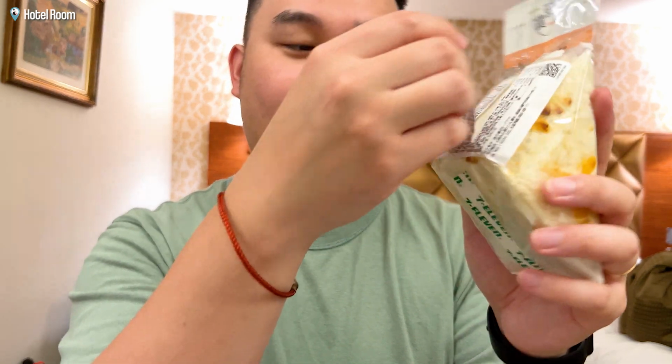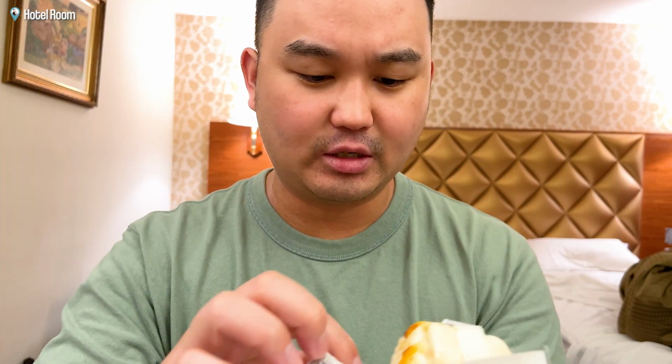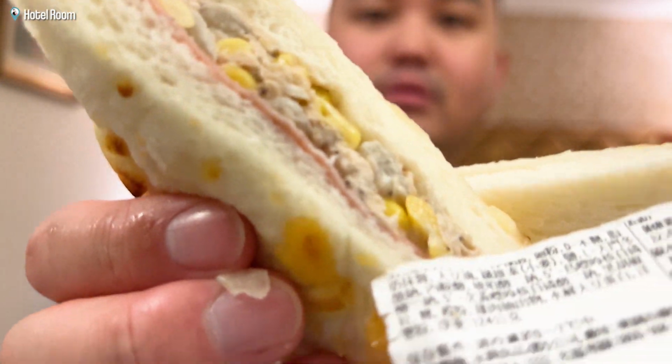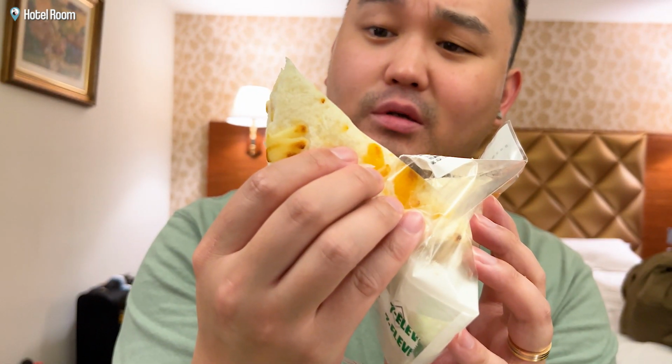You open it like this. I'm sorry, I just opened it, but you kind of peel it. The packaging here in Asia is really interesting because they make it so easy to open, very user friendly, even for something like food. So let's try this. As you can see, there's tuna in there, cheese, and corn, maybe onions and ham. Oh wait, maybe there is no cheese in this one. Maybe it's just this other one. Yeah, it's good. There's also cheese on top. They melt cheese on top. Super solid.